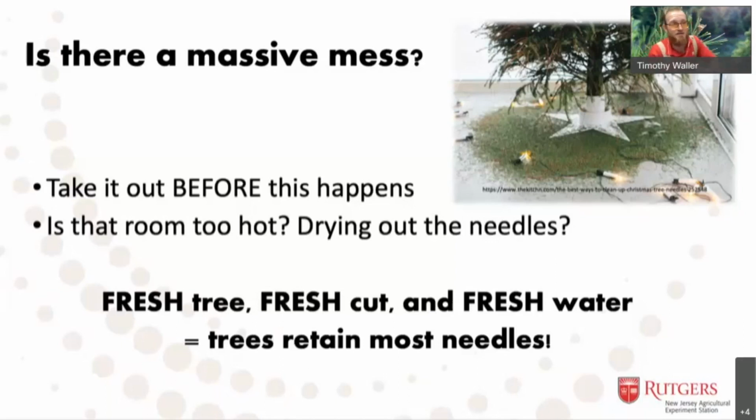And this line here, this is borrowed from Penn State, but I think it perfectly sums up caring for cut Christmas trees. If you can get a fresh tree, the best way to do that is a local New Jersey Christmas tree grower. Get a fresh cut right there on the farm and immediately get it into fresh water. And if you do all those things, most trees will retain their needles throughout the whole holiday season, by and large.